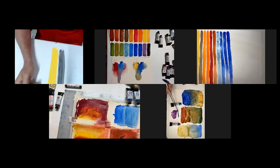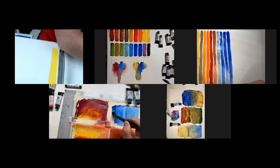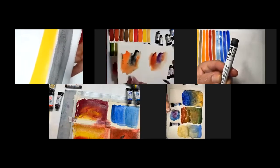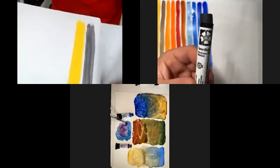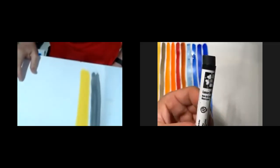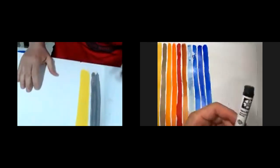So this is the lunar black. You guys are good at this. I showed you coloring more of this recently, but that's the lunar black. It has that awesome granulation. And this is the cad yellow. And you can see Gabriel's mixes. You can see Giovanni doing his side-by-sides.